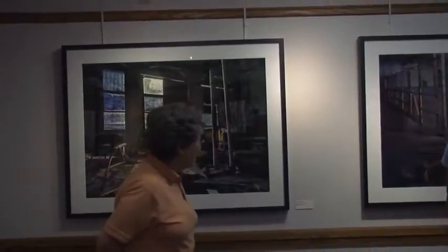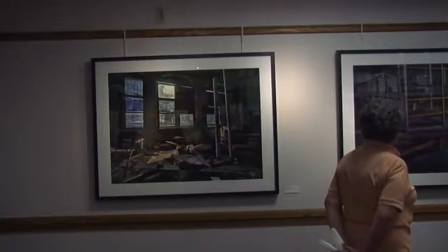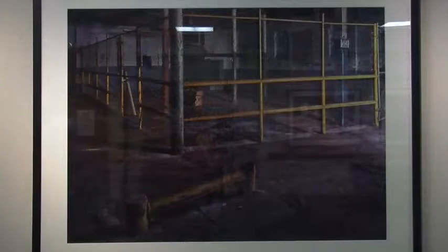Okay, now we have another. What is this one called? This is called Cage. As soon as I walked into this room, I knew that it's compelling in an almost creepy way. You felt like, did I just walk into the jail, or am I walking past the jail? It's very dark down here.